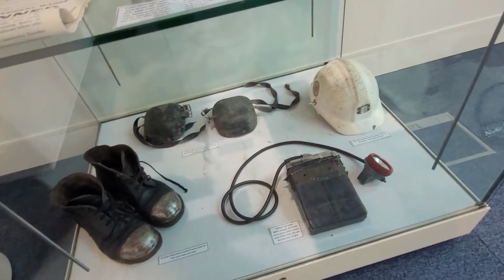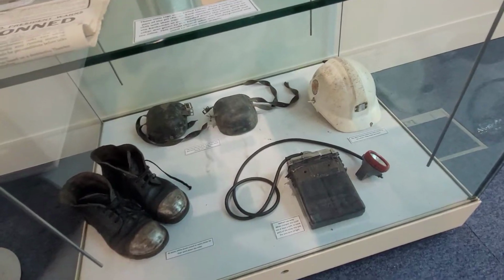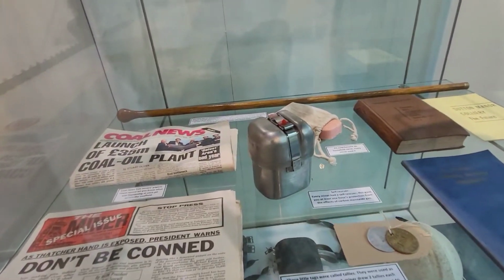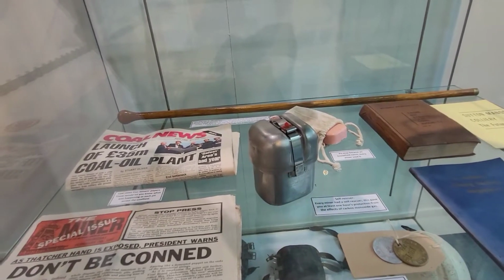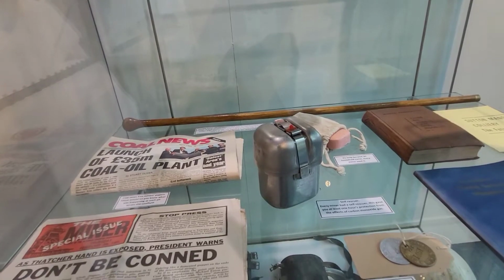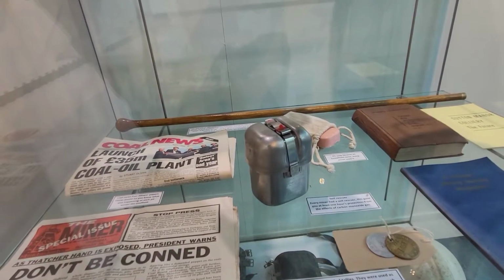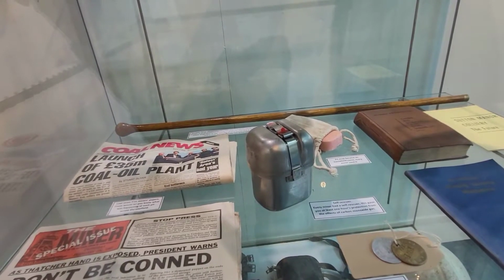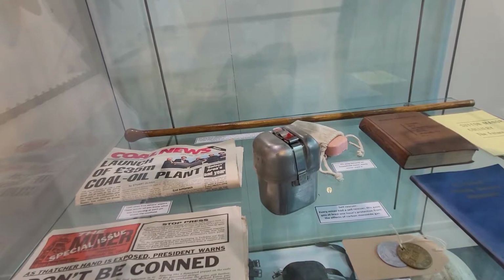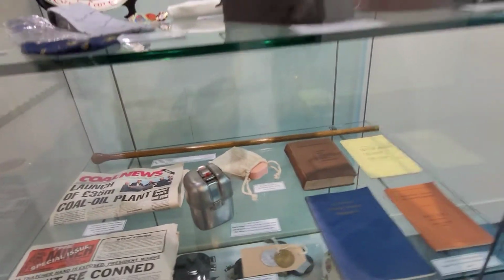This is an old cap lamp. So that used to be the battery bank. Wow. These are tokens, little tags called tallies. They were used as part of the pit checks. Each miner drew 2 tallies each shift with their own unique number. One was given to the banksman as you headed down to the mine, and the other was given to the banksman on the way back out of the mine. This would record who was underground and was used to draw your wages.